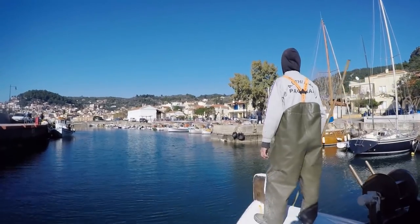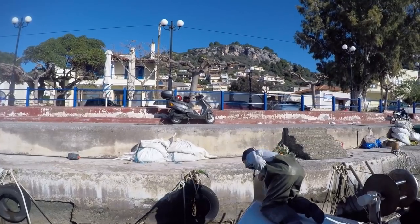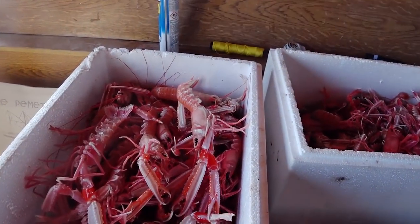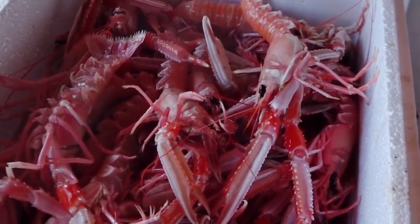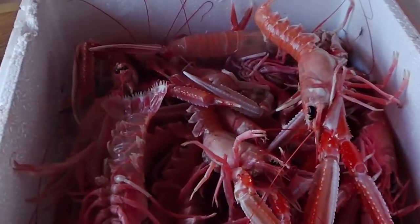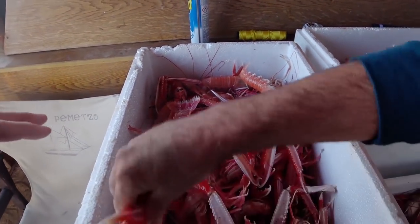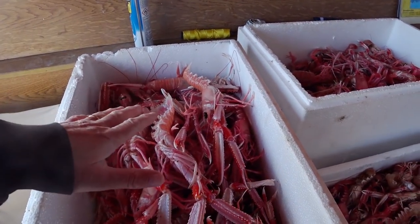Baz and I really enjoyed our trip out with Harris on his fishing boat. And the following day, he showed us the catch that he got, and he was really pleased because it was larger than normal. A very good catch. So these are the langoustines that Harris is fishing for when he goes out on his boat. And when he brings the catch back, he splits them off into three different sizes. So this is size A, the bigger ones, size B, and then size C, the smaller ones. So there's quite a few kilos there.